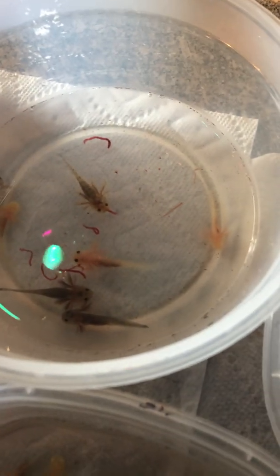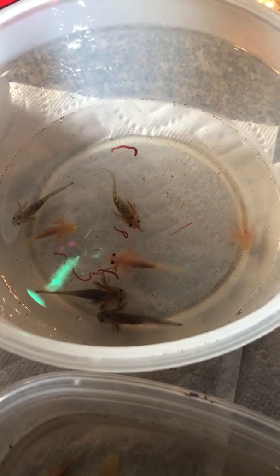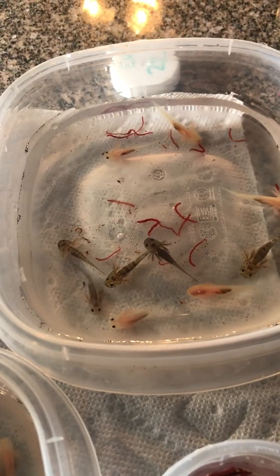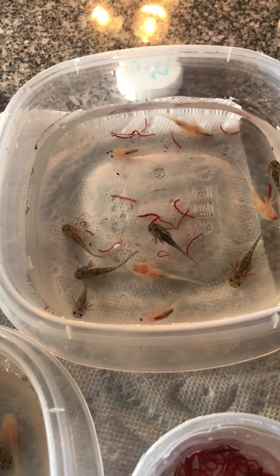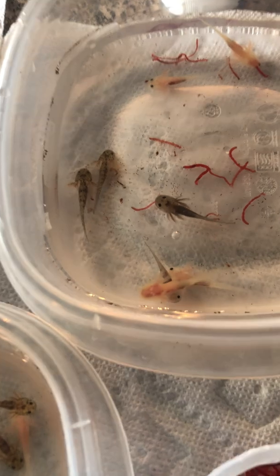Oh, and then back to this guy who I was trying to get to eat for you. He ate while we weren't looking at him. He's got a little worm sticking out of his mouth. Vicious, vicious little creatures. So, they're eating the bloodworms. Now you can see this one has a bloodworm.